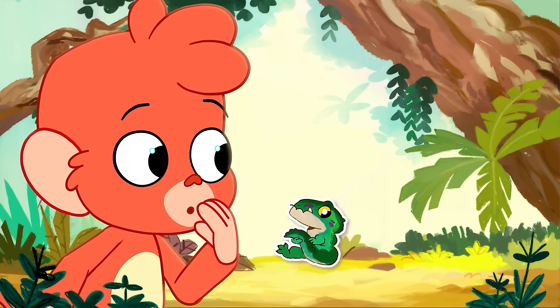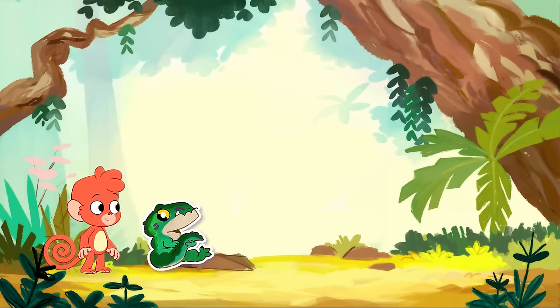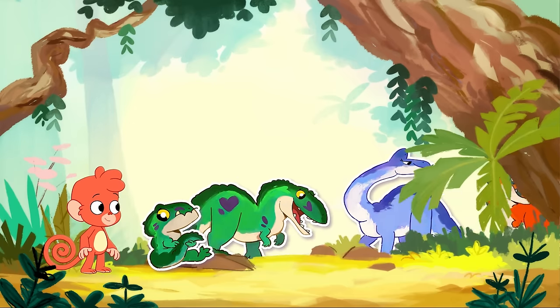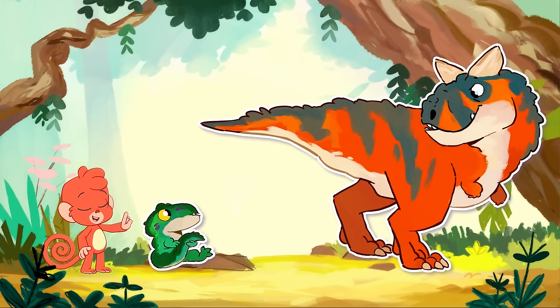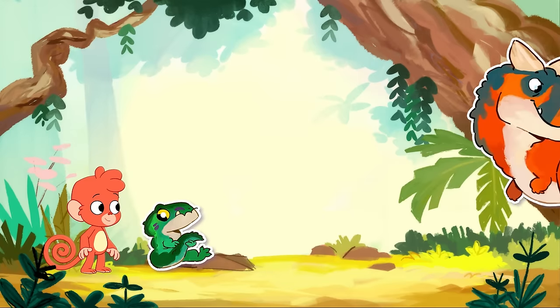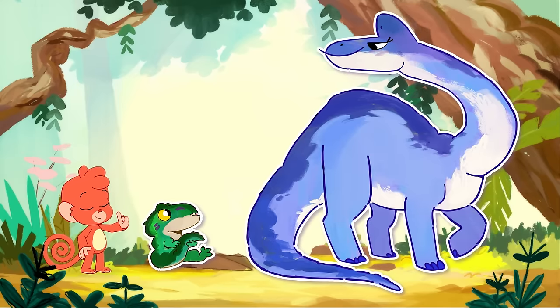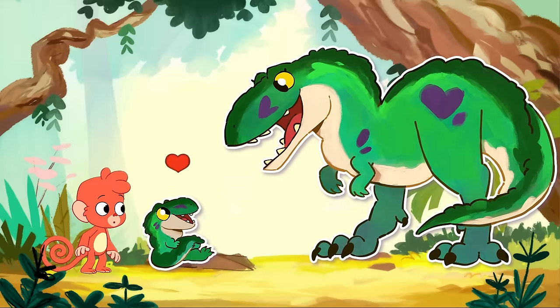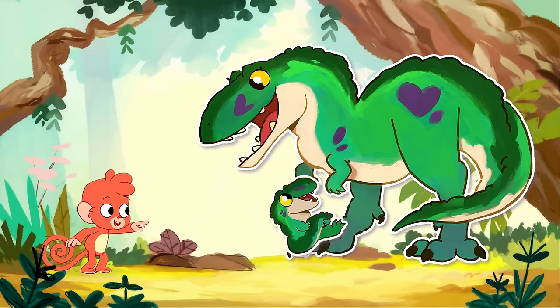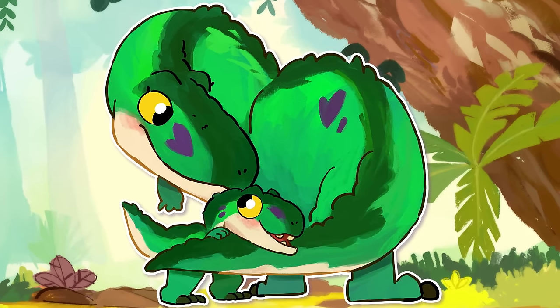Gigantosaurus has lost his mommy. Can you help him find his mommy? Mm-hmm. Let's have a look. No, that can't be his mommy. That's a Carnotaurus. Nope, that's a Brachiosaurus. Mommy! Yay! Aww, finally together again. Thanks for your help.